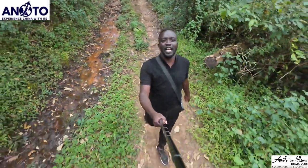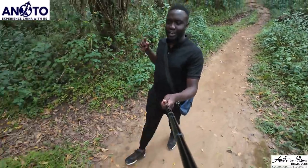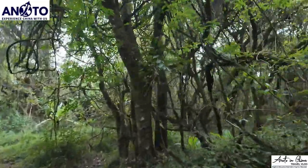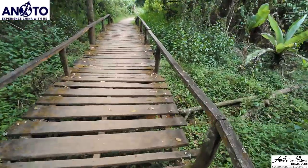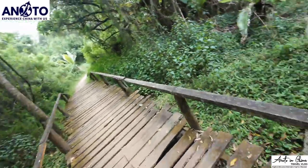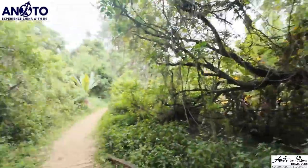So this is Anoto in China, and we are in Saiwa Swamp National Park. So let's see what's unique about this place. Just beginning nice and easy. I am in love with the trees and this beautiful bridge. You can see the water is already here, or it's already evident because this is Saiwa Swamp National Park. So I'm crossing this bridge nice and easy, and then I'm following this rail alone.